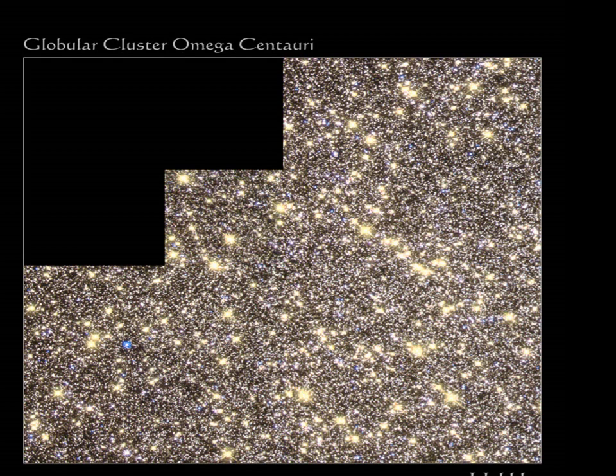And also it's just so obvious that it's the red giants whose light dominates these clusters. So these globular clusters look kind of orangish reddish. And the main sequence stars, these are stars that are only about as massive as the sun or a little less. Lots of those too.